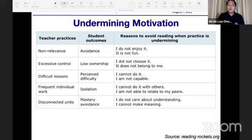And the last one, if there is a disconnected units, ibig sabihin walang theme, no? Hindi nagkakasundo-sundo lahat ng mga subject areas, meaning there is mastery avoidance. And because there is mastery avoidance, walang understanding na magte-take place, no? They cannot make meaning out of what they are reading. So yun yung mangyayari if we undermine motivation.